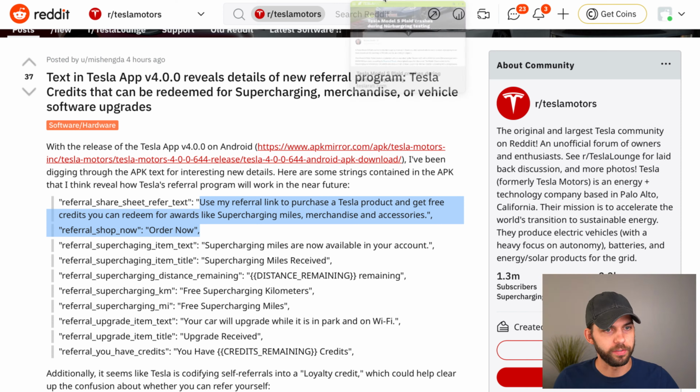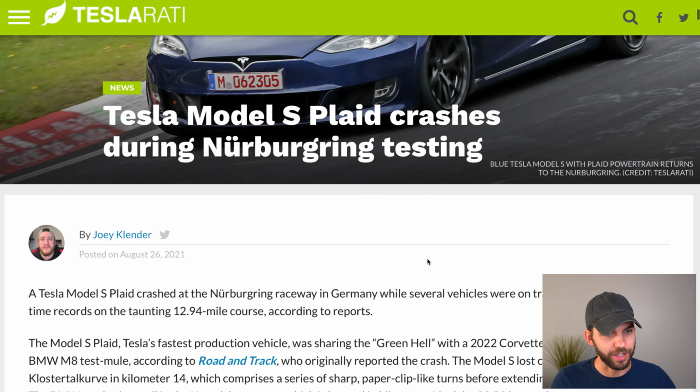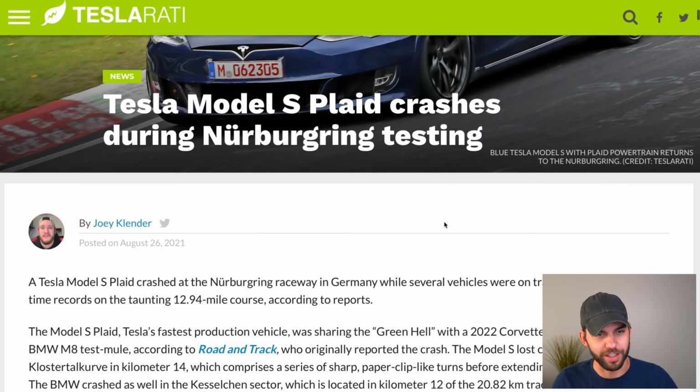All right, next up here. So we've just got a little bit of an update on Model S Plaid. You can see the headline here: Model S Plaid crashes during the Nürburgring testing. So aside from the crash, I think the important point here is that the Model S is back at the Nürburgring doing testing. Hopefully we'll get to see some lap times reported here pretty soon.